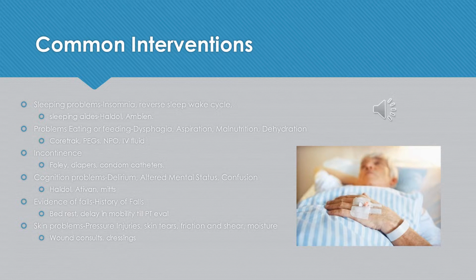Next, we look at cognitive problems such as delirium, altered mental status, and confusion. These could lead to the use of Haldol, Ativan, or even soft restraints such as mitts. Evidence of falls could be history of falls, which could prolong patients' ability to get up out of bed for fear of the patient falling again.